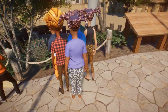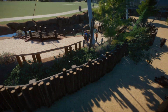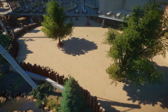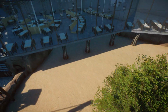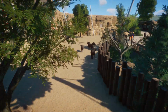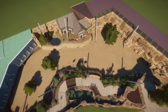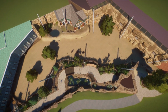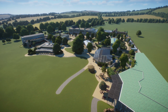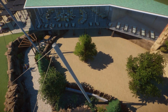Getting a picture? Nice. Yeah, this is nice. So people are actually using the walkthrough habitat to have a look at the Cape buffaloes and the guinea fowl and stuff like that. For now it's the biggest habitat I have done so far in the entire zoo. Maybe the Okapi enclosures are a bit bigger if you combine all of them, but this is definitely the biggest one so far.